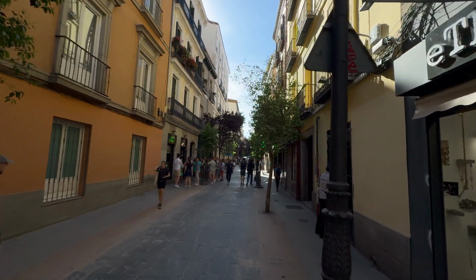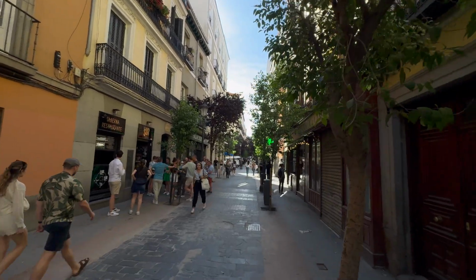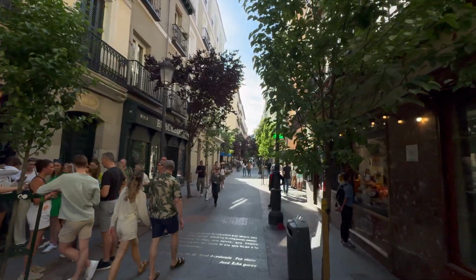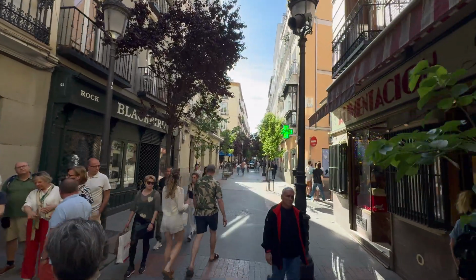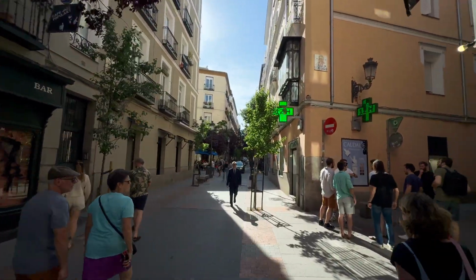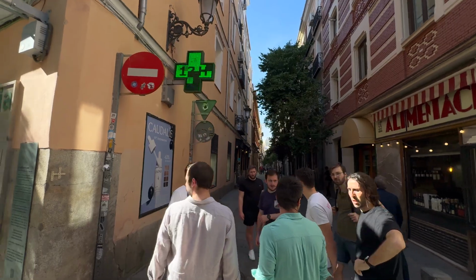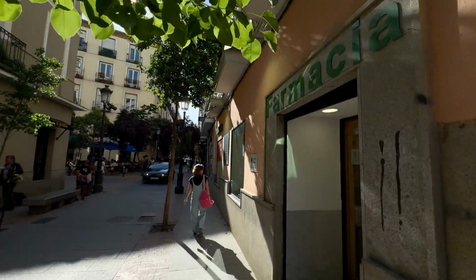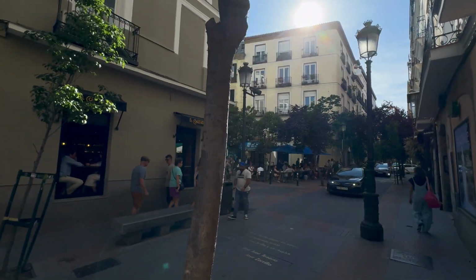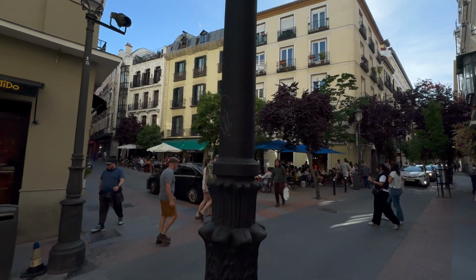This street right here has excerpts from, I think, poems or something embedded in the ground. This is Calle de las Huertas, the street of Huertas. And yeah, you can stop and read. There are a lot of tours here. And I think also some buildings have historical significance, like someone lived here, someone lived there, so a lot of tours like to stop here and tell people what happened in the past.